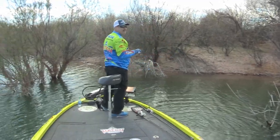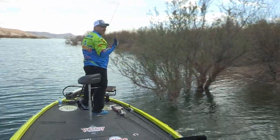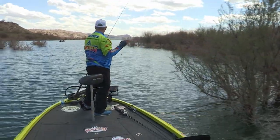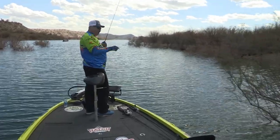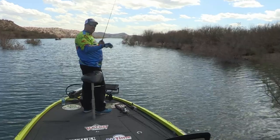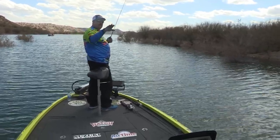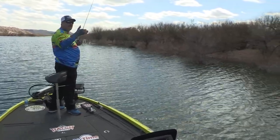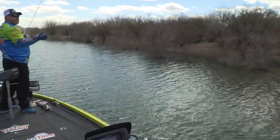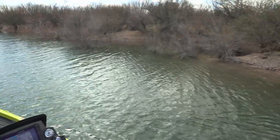I'll tell you, this time of year can be really rewarding. And that's why it's important to understand that the little buck bass move up real shallow earlier. A lot of times, if you just be a little patient and fish the stuff out just a little deeper. What I like about this little cut is it's got warmer water, but it's got some steeper banks on it, so those big females will get in there a little bit closer to the shoreline. That is a blast.